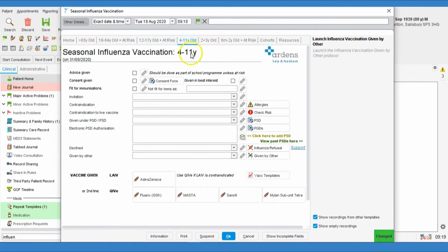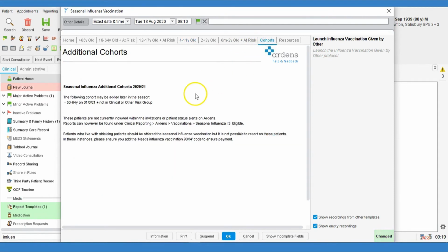and so on. And the 4 to 11-year-olds, it should be done as part of the school program unless at risk. So you can vaccinate those that are at risk. And then we've got the cohorts. So there is a tab that explains that the 50 to 64-year-old cohort will be added at a later stage, but they're not currently included in the invitations.